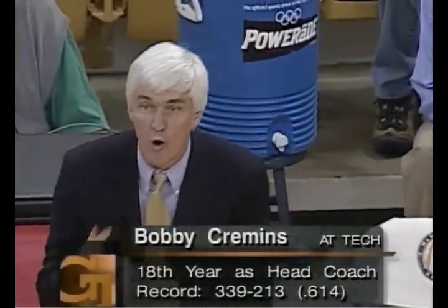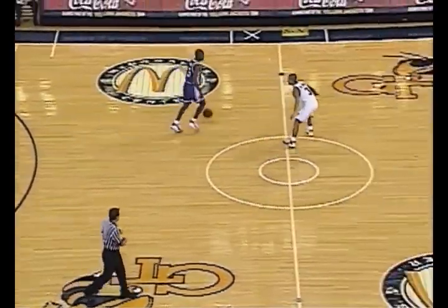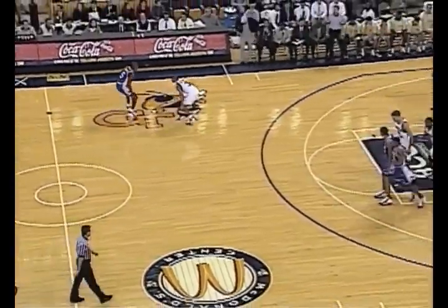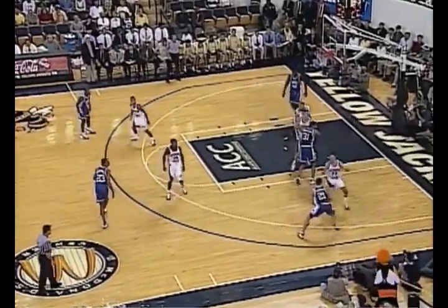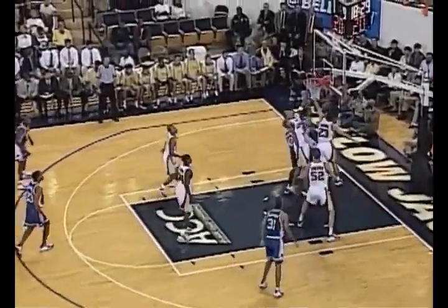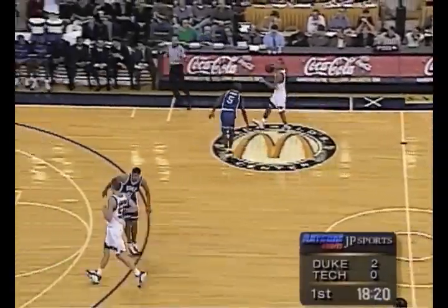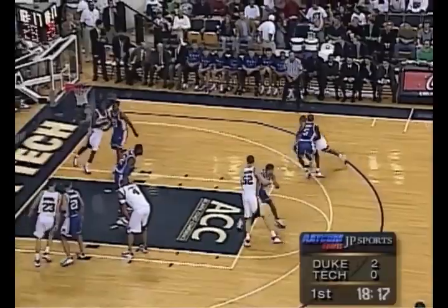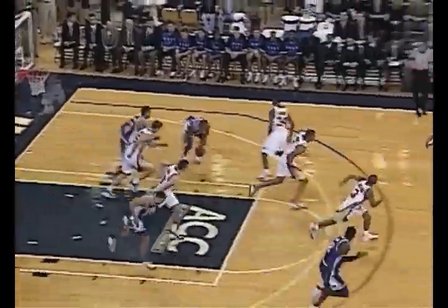Bobby Cremins at Georgia Tech in his 18th season as the head coach. He's had some classic battles with the Blue Devils, particularly in this building. The Akins-Avery matchup, what we talked about. Langdon on the baseline. You wouldn't normally expect to get a lot of shots like that against Georgia Tech with Alvin Jones patrolling the lane. Akins leaving it short. Avery the rebound.